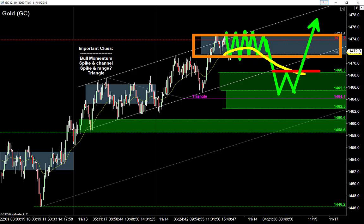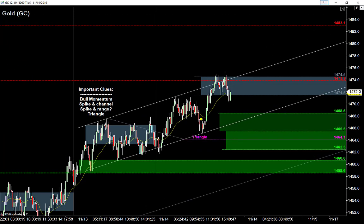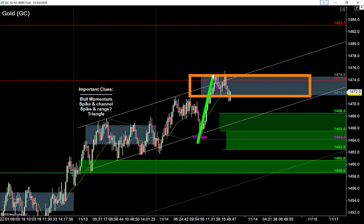Not much different there. Now, one thing you do want to keep in mind is what if we go sideways here in the Asian session, the overnight session, and then all of a sudden something happens and the market breaks out. What type of breakout pattern do we need here? Well, this is where we go back to those 2 breakout patterns from earlier. One is the 1, 2, 3 breakout. And I know this is a very conservative breakout, but you have to be conservative.